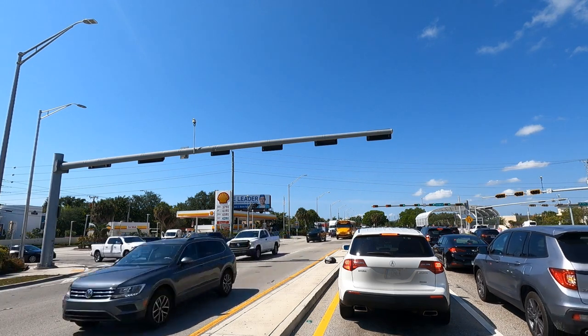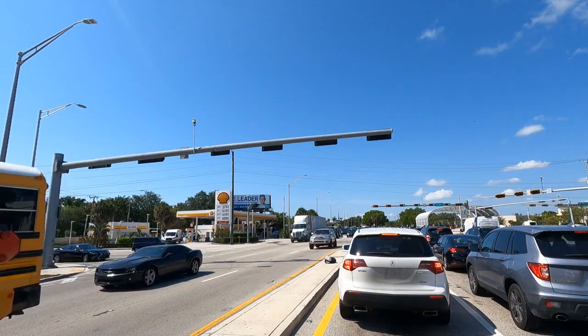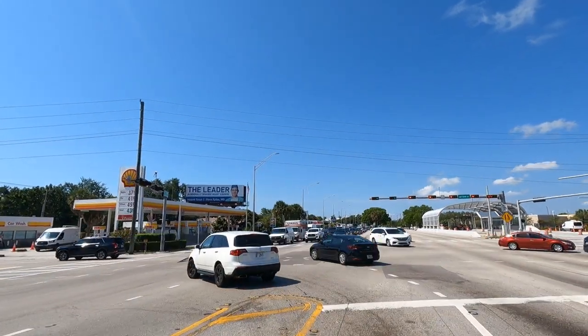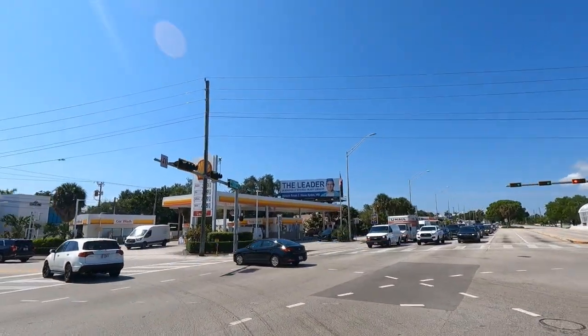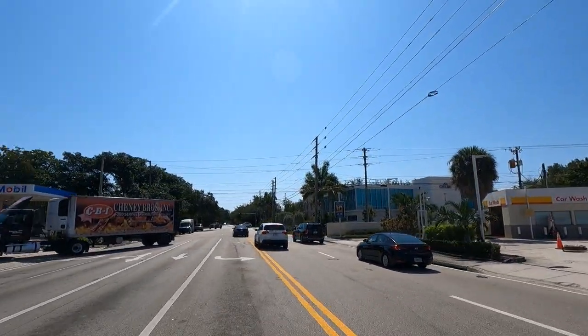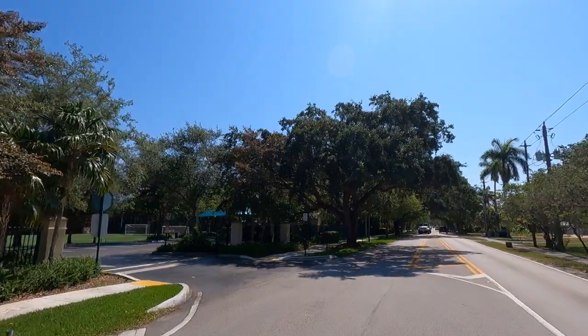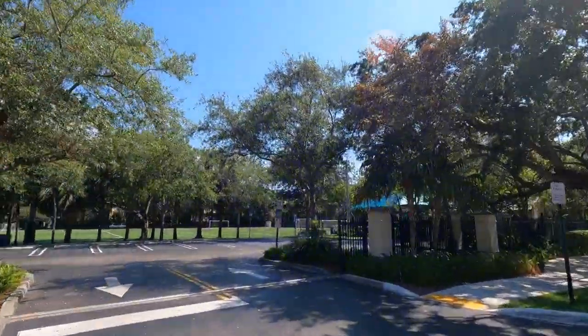Right now we're sitting at a light and we're going to take a left on 104th Street. For those of you who want to know, over here on the right there is a beautiful shopping center that has a Target, which we all love, and also a Whole Foods. This is the more northern section of Pinecrest, so we're making a left on 104th Street and heading east.